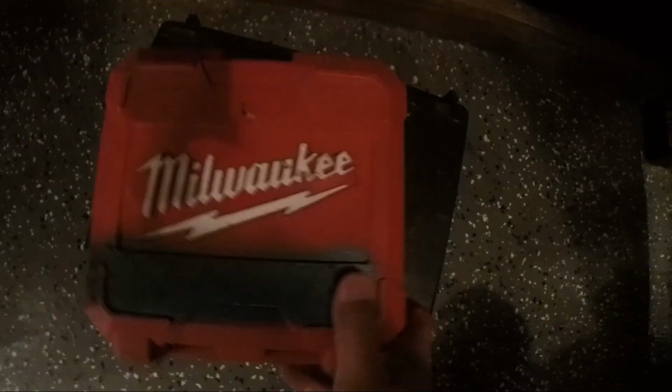Anchor kits. Another vacuum gauge. Milwaukee hole saw kit. Furnace heat exchanger book tells you which furnaces and where they're bad at. So that's a camera, inspection camera. 90-degree drill. Never know when you might need it.